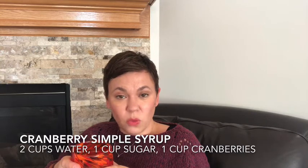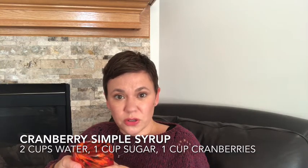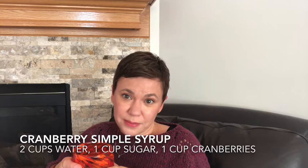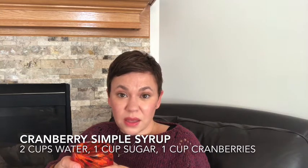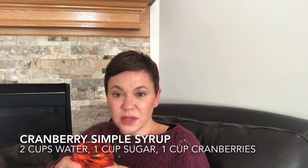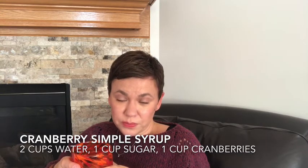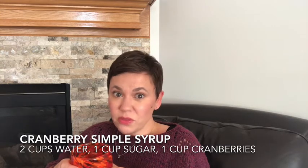The recipe I found has you use 2 cups of water, 1 cup sugar, and 1 cup cranberries. I used frozen cranberries. They work just fine, but you could also use fresh cranberries if you have them on hand. Mix the water, the sugar, and the cranberries in a pot and bring to a boil for 4 to 5 minutes, and then let that mixture cool. You've got your cranberry simple syrup. I strained my cranberry simple syrup into a jar that I'm going to keep in the fridge for cocktail needs. But it's important to let that cool before you make your drink.